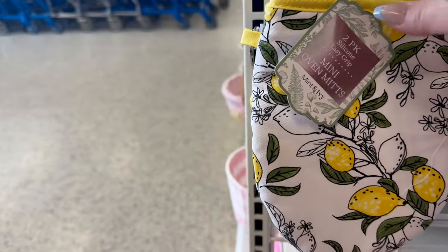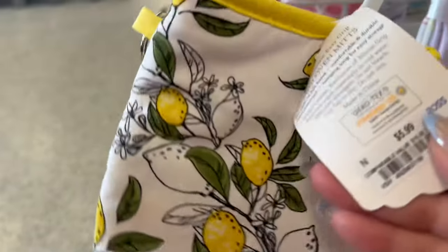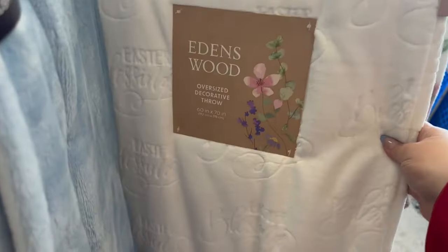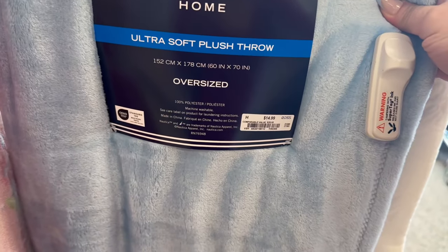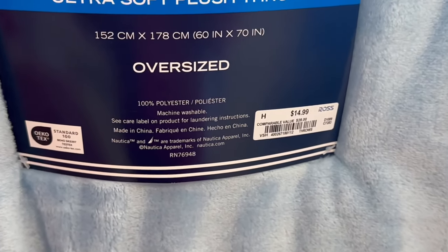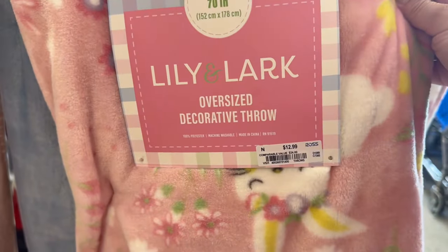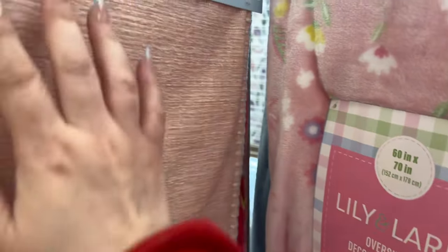And then they also have these really nice oven mitts. And they are a mini two pack for $5.99. They got a nice gripper on the side. Now coming over here, they have some really gorgeous throws. Let's see what the prices are. They are oversized. You got Nautica for $14.99. Very soft. Look at this one. They are 60 by 70 inches.